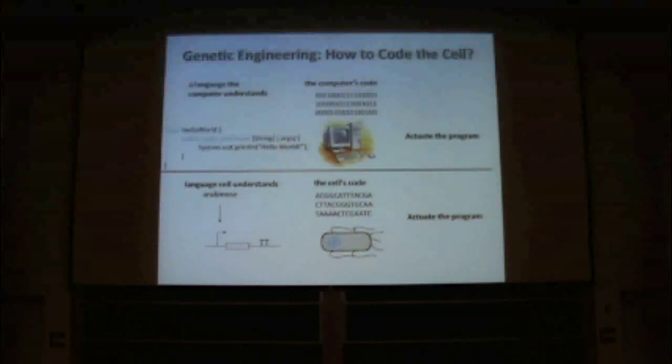So I'd like to draw the analogy in synthetic biology, or you may have heard the terms genetic engineering, to a computer. So you're probably familiar in a computer that you have to write the program that you want the computer to execute in a language the computer can understand. And then that will be coded as binary zeros and ones. And the computer can then actuate or execute that program. So much in the same way, synthetic biologists have to put in the program they want to be run in a language the cell can understand. And we code that in DNA bases, so A's, G's, C's, and T's. And then the cell recognizes that coding and that program to then execute it.